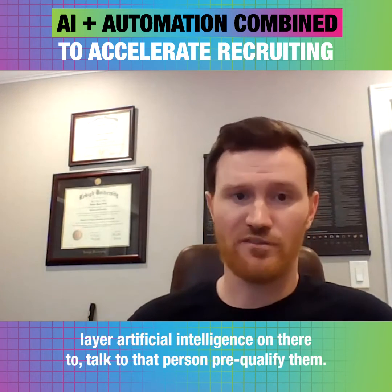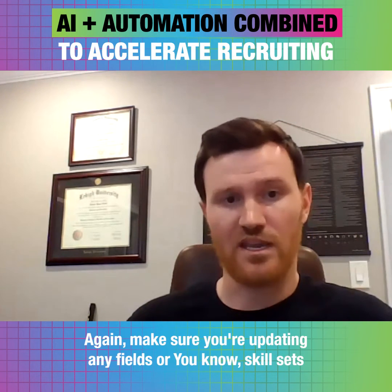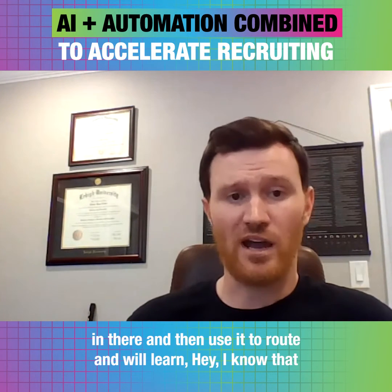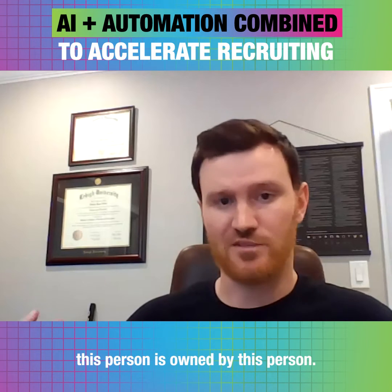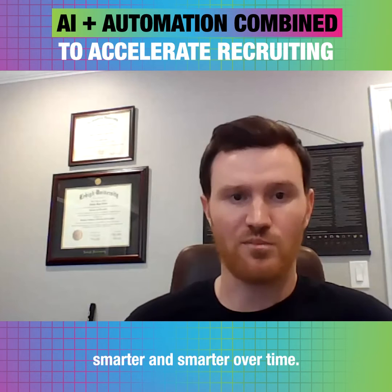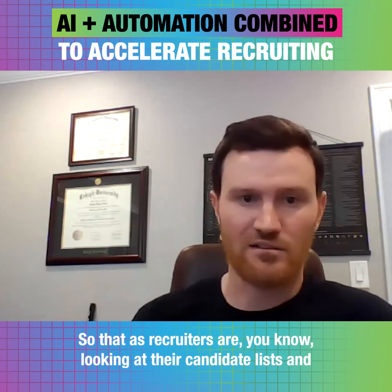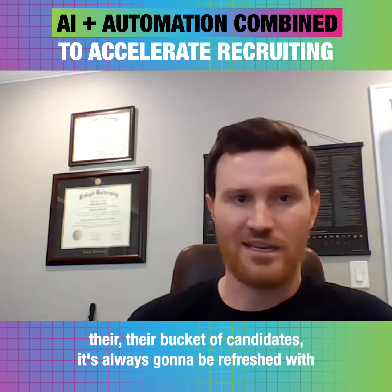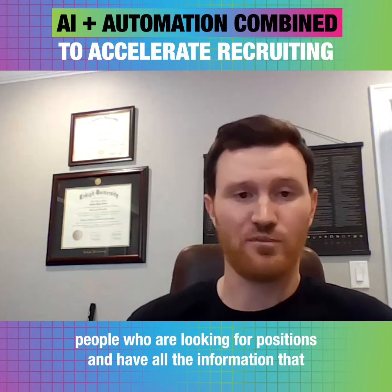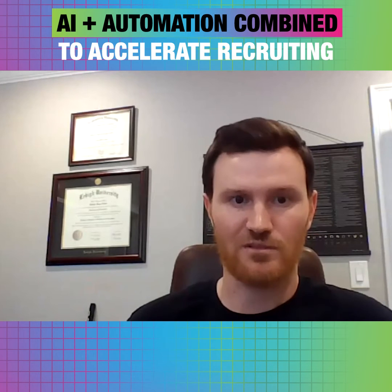And then you can layer artificial intelligence on there to talk to that person, pre-qualify them again, make sure you're updating any fields or skill sets in there, and then use it to route. And it will learn, hey, I know that this person is owned by this person, I'm going to route it this way. And again, that system can get smarter and smarter over time, so that as recruiters are looking at their candidate lists and their bucket of candidates, it's always going to be refreshed with people who are looking for positions and have all the information that they need, again, to accelerate that submission and that placement process significantly.